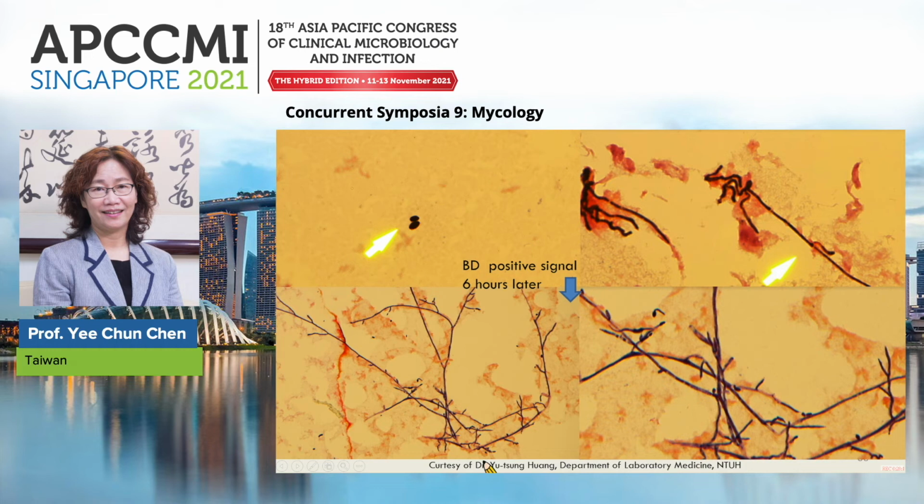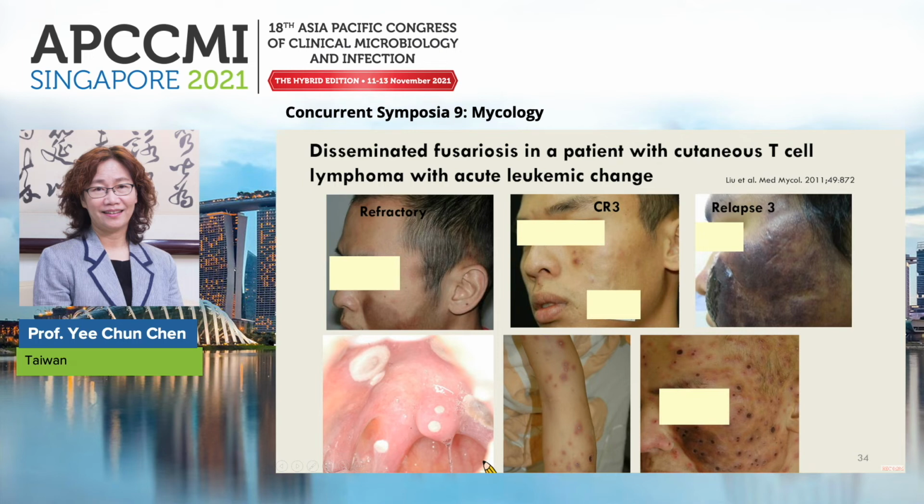We collected the isolate and conducted the MIC. All MICs were very high. Okay, we go back to our previous experience, published several years ago. This is a disseminated fusariosis in a patient with cutaneous T-cell lymphoma with acute leukemic change. This young gentleman was refractory, then complete remission, then refractory again. Fusarium was confirmed from specimens collected from oral thrush, cutaneous disseminated lesions of the extremity and face, and the blood culture.